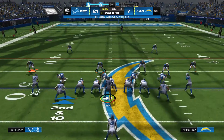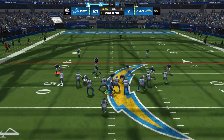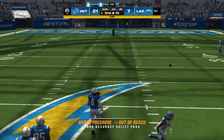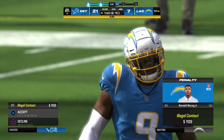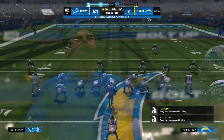Second and 10. From the midfield stripe, they'll look to throw. And a flag comes in as that one falls incomplete. Now let's see who this is on. So they take the flag and the yardage that comes with it.